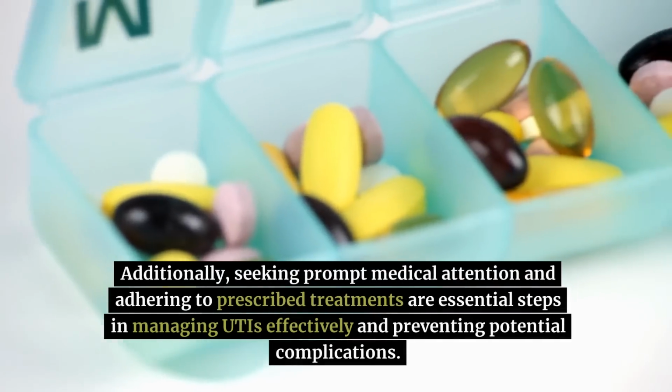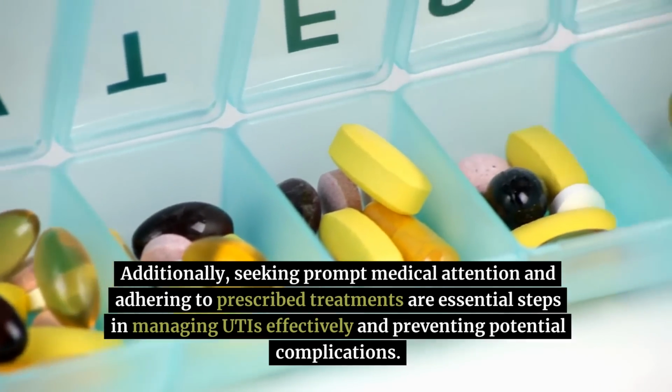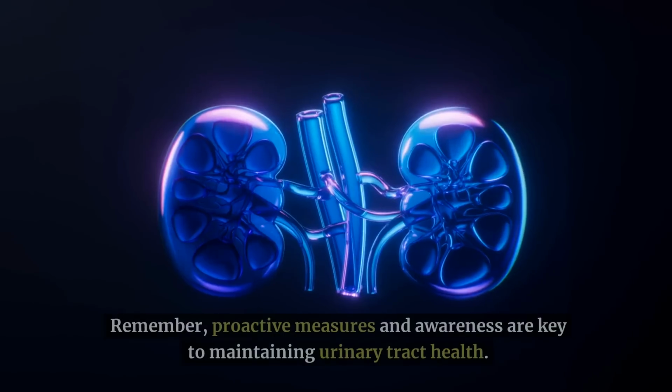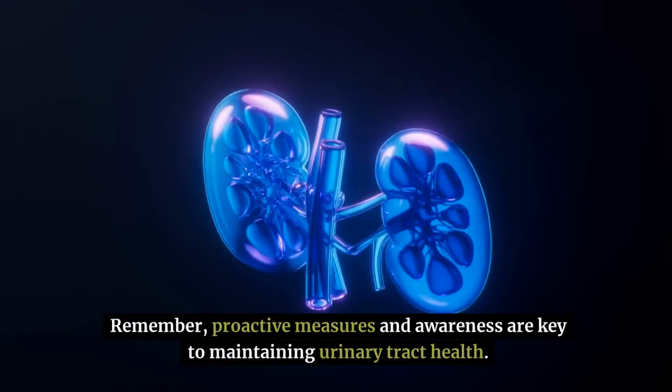Additionally, seeking prompt medical attention and adhering to prescribed treatments are essential steps in managing UTIs effectively and preventing potential complications. Remember, proactive measures and awareness are key to maintaining urinary tract health.